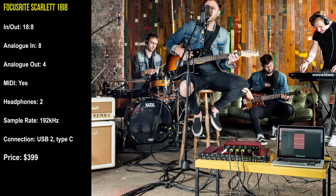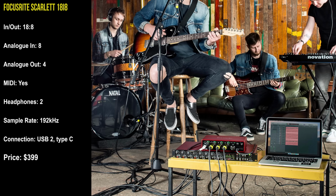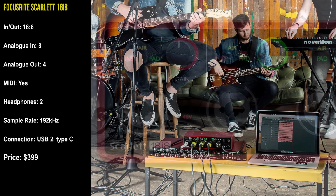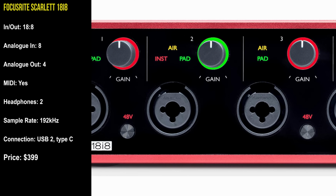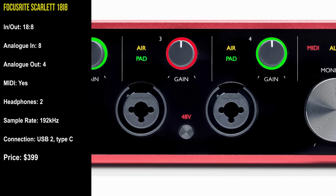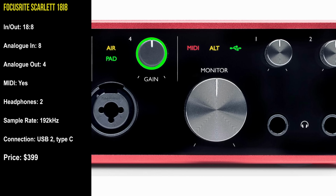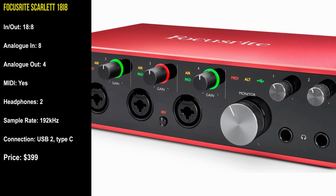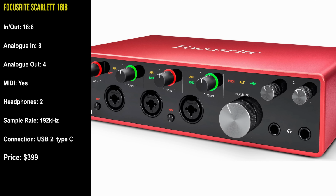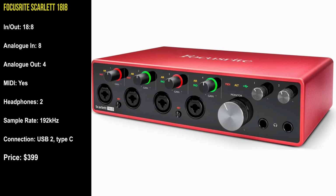The maximum sample rate on this interface is 192 kilohertz, and it connects up to your computer with a USB 2 Type-C connection. Focusrite are known for their preamps, and the 3rd generation all have air mode, which emulates the classic ISA preamps and are great for adding a little bit of high-end sparkle to things like vocals and guitars. Focusrite are also known for great build quality. This is very reasonably priced for the features and a great choice if you need the extra inputs and outputs but don't want to break the bank.